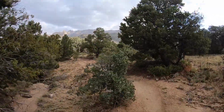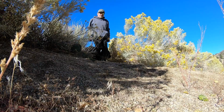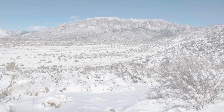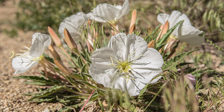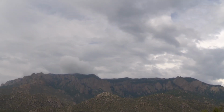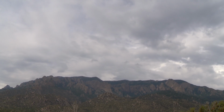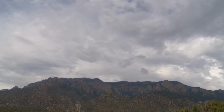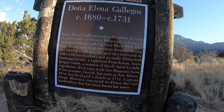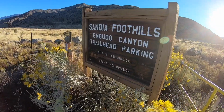As a longtime hiker, the Sandia foothills have been where I work out, walk my dogs, and take a lot of pictures. Though I have hiked the many trails up in the foothills, my favorites are the Elena Gallegos open space and Embudo Canyon.